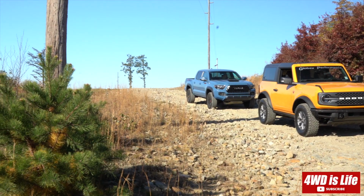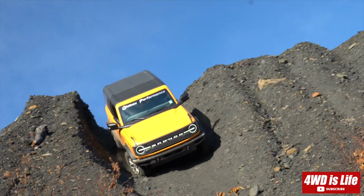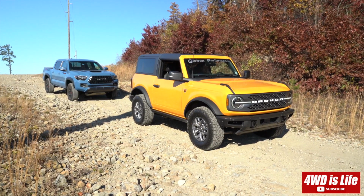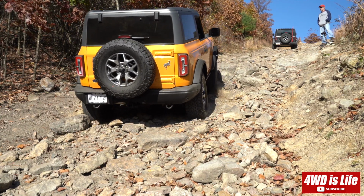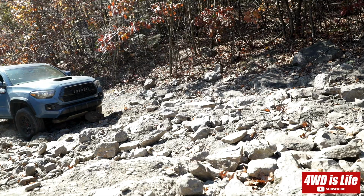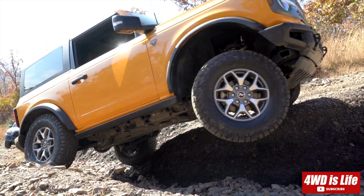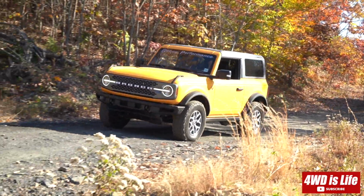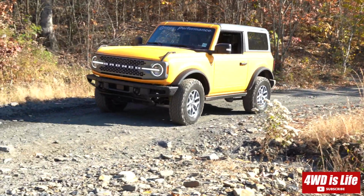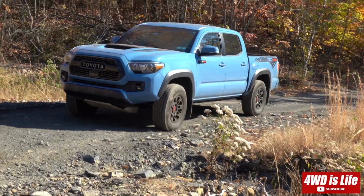Today we're gonna bring you the comparison of a stock Toyota Tacoma TRD Pro and the stock Ford Bronco 2-door Badlands. The Badlands is on 33-inch tall tires, and the TRD Pro is on the stock, I believe 31.5, almost 32-inch tall tires. They're both stock, and we'll be comparing them with 4 obstacles. We're gonna see how the traction control, the locker, the ground clearance, the breakover angle, etc. are gonna be different between the two vehicles.